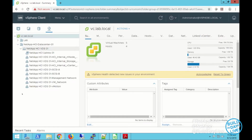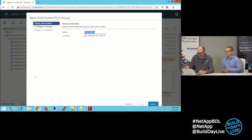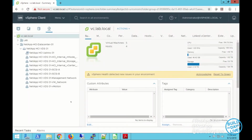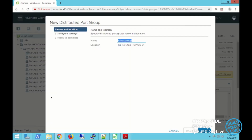So what we're doing here is we have all these networks that are shown that are created by default, but for Kubernetes best practice setup on HCI, we actually want to create three new networks. So we're going to create a management network. So this is going to be for that management side. We're going to create a user network for the different containers to talk, and then a data network so that it can talk directly to our Element storage.